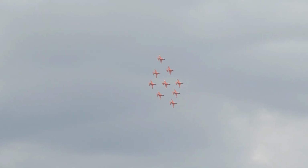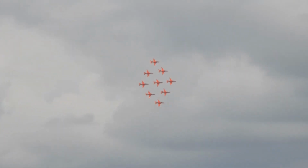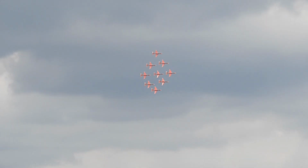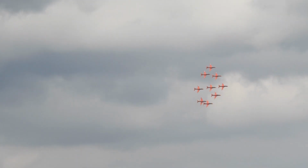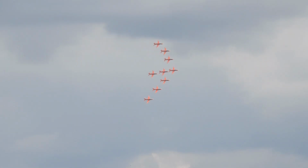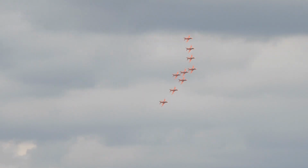Leading the team for his second year as team leader is Red 1, Squadron Leader Jump Bomb, known as Bondi. Bondi's been in the team for 7 years. He took a break and then came back as the leader in 2024. He's a former Typhoon pilot, former qualified flying instructor on the Tucano, where he was the Tucano display pilot in 2012. And Bondi would like to wish a massive happy birthday to Ruben, who's 14 today.